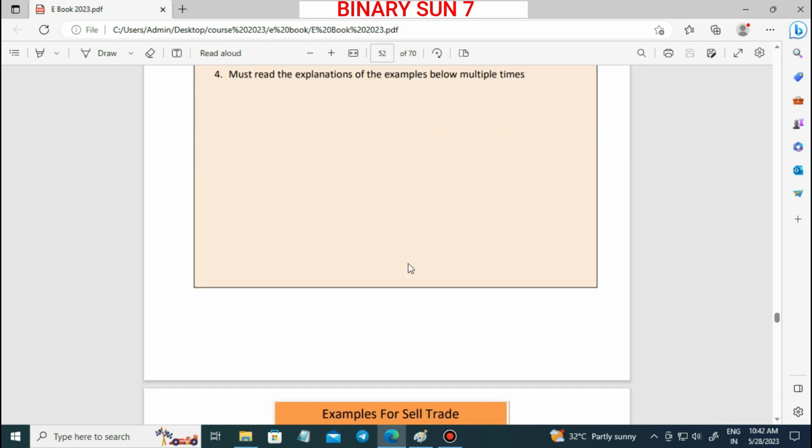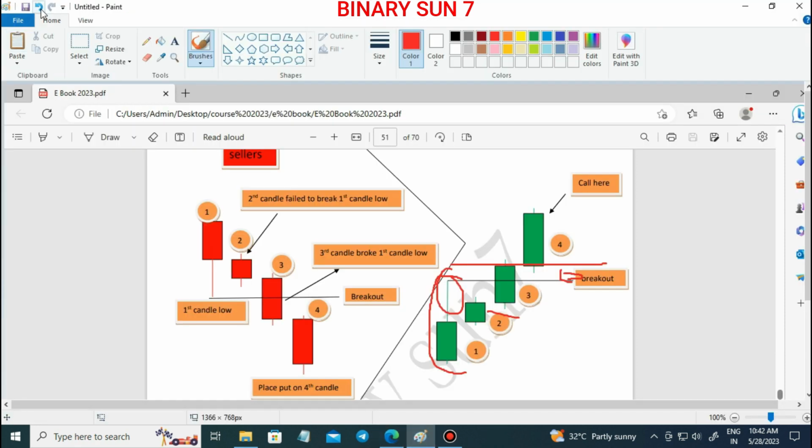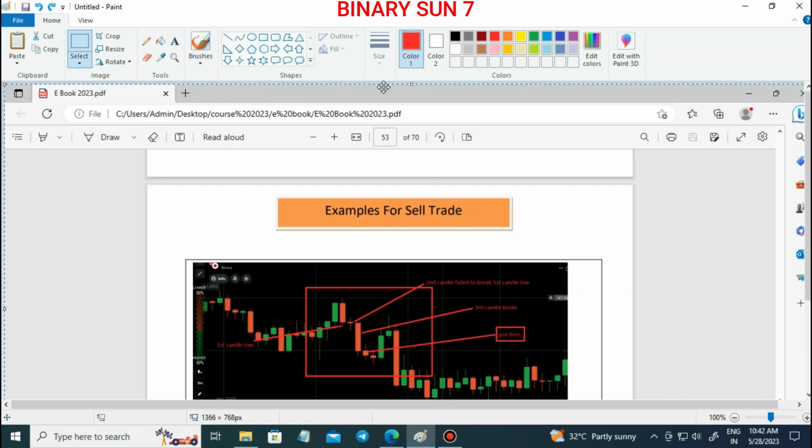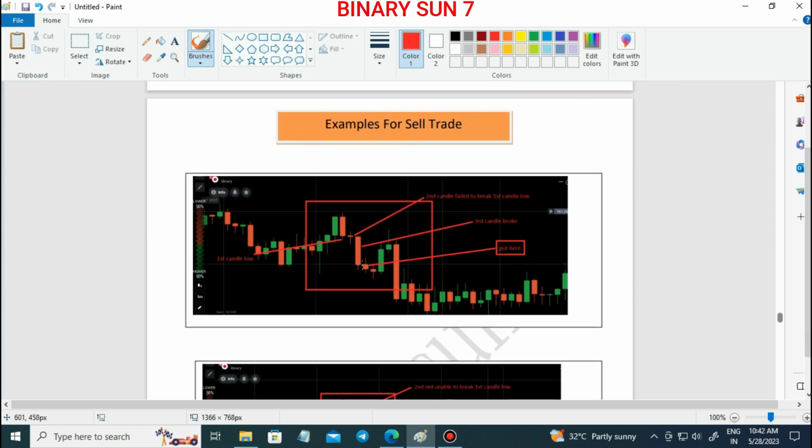It's better to discuss the examples, so we can move to the example. Here we can see that it's a sell opportunity. Here we can see that it was our setup, right? It was a setup here. It was the first red candle, and the second red candle. We can see that the second red candle was unable to break this level, and after that we can see that the third candle broke that level and we can place a put option in this candle.